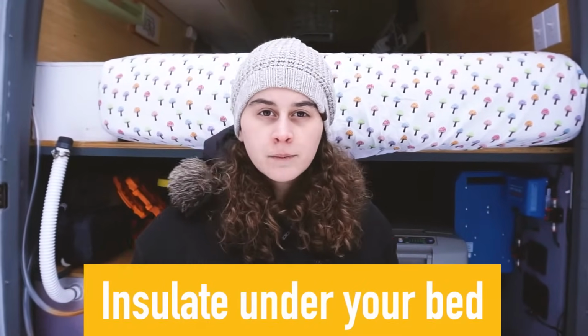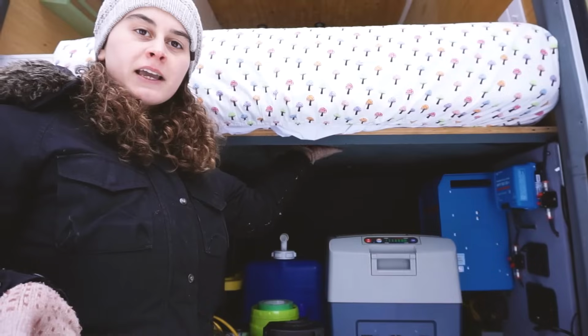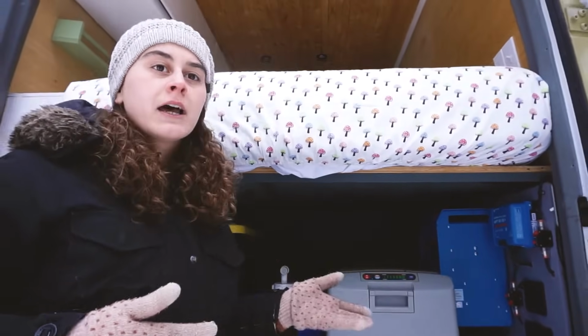Next up is insulate underneath your bed. Whether this means insulating the piece of wood or whatever you choose that goes right up against your bed, or insulating your whole garage area, it's completely up to you.